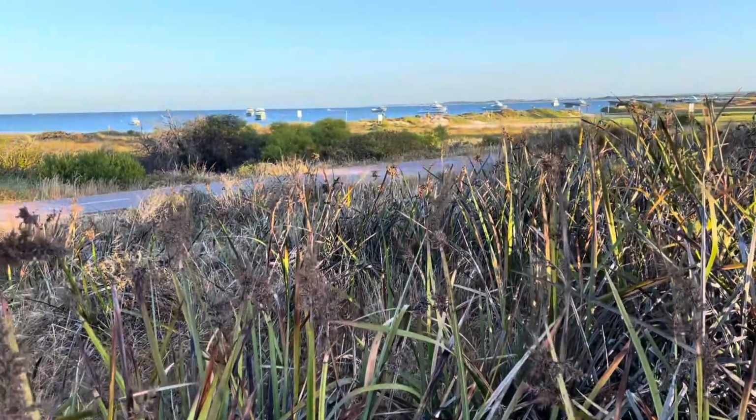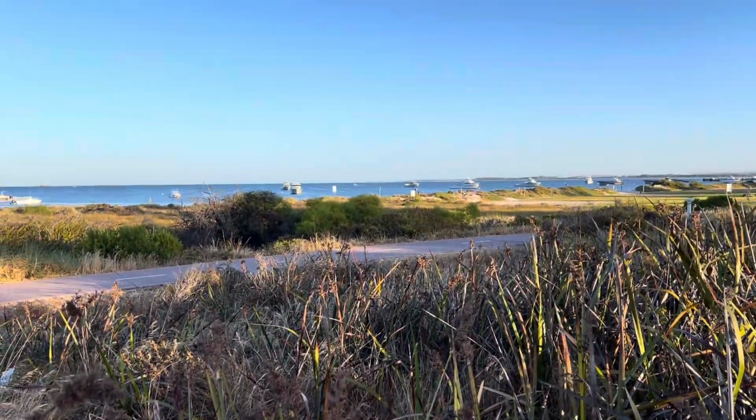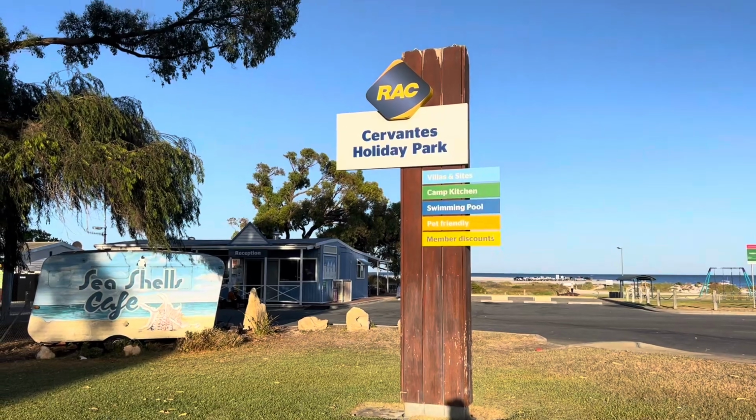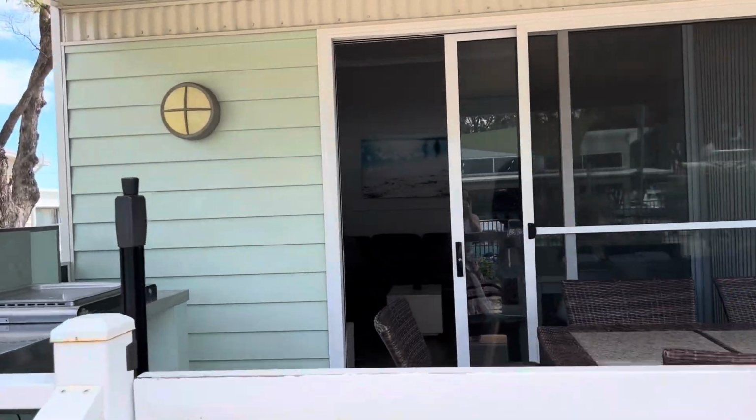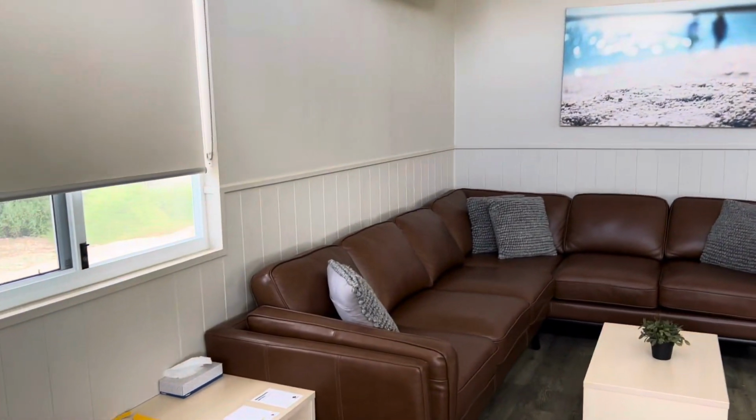Welcome to our review of RAC Cervantes Holiday Park. We stayed here for 3 nights during the January school holidays. RAC Cervantes Holiday Park offers the choice of villas or campsites. We stayed in a 2-bedroom villa.